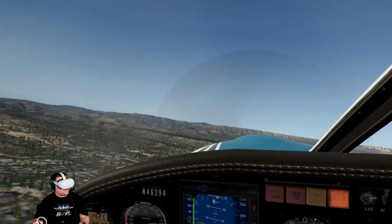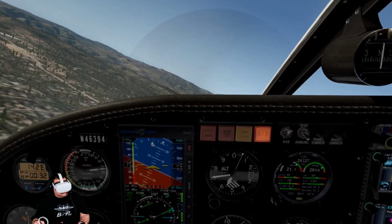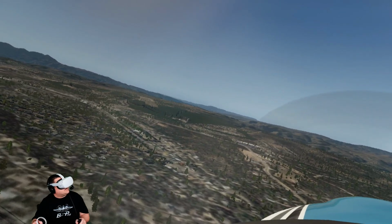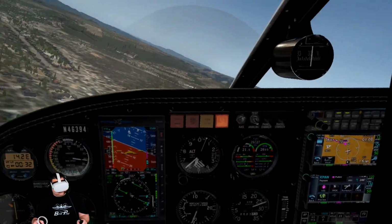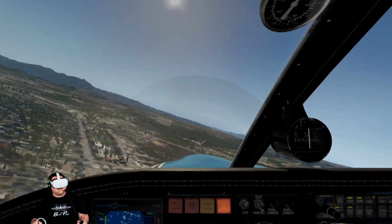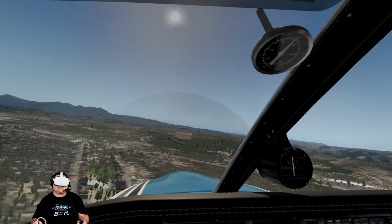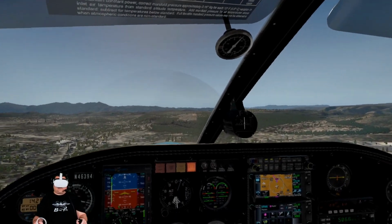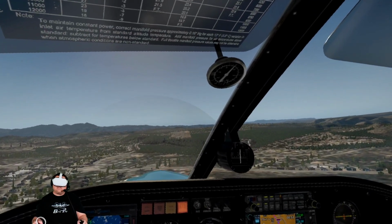All right. Payson traffic on final for runway 24. That was completely wrong, but... Close enough. Not die here. Yeah, just fly the plane. Yeah, there's some wind, man. There's a lot of wind. We flew past it a little bit. Yeah, this is going to be rough. All right. 15 knot crosswind.